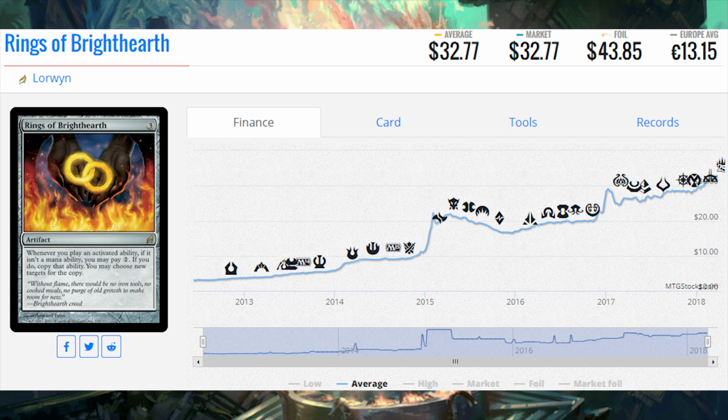Rings of Brighthearth is a fun casual card. I mean, look at it, it copies abilities. That's crazy fun for Commander. The only reason the card is this expensive is because of lack of supply. And it isn't like an effect like this would break a Masters limited format or anything. Rings has fallen through the cracks, it deserves a real reprint. Let's get some jewelry love up in here.